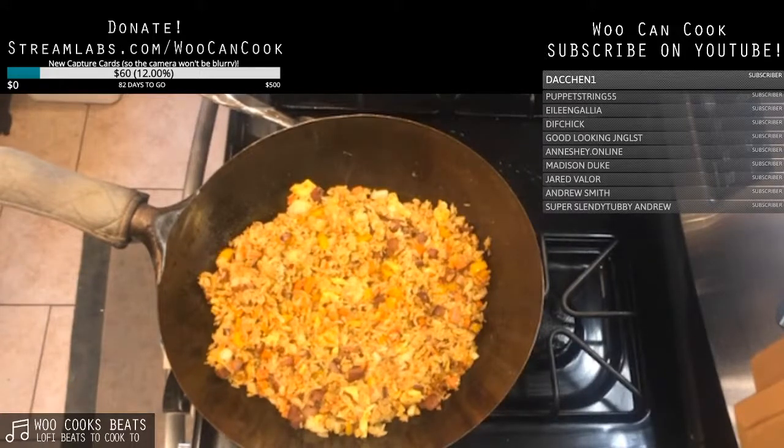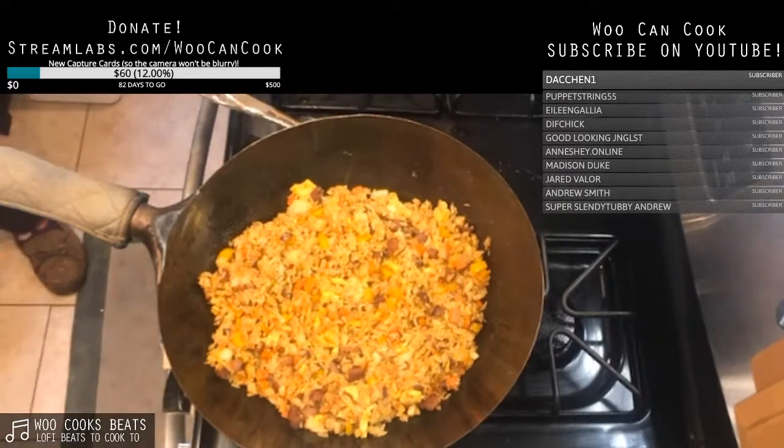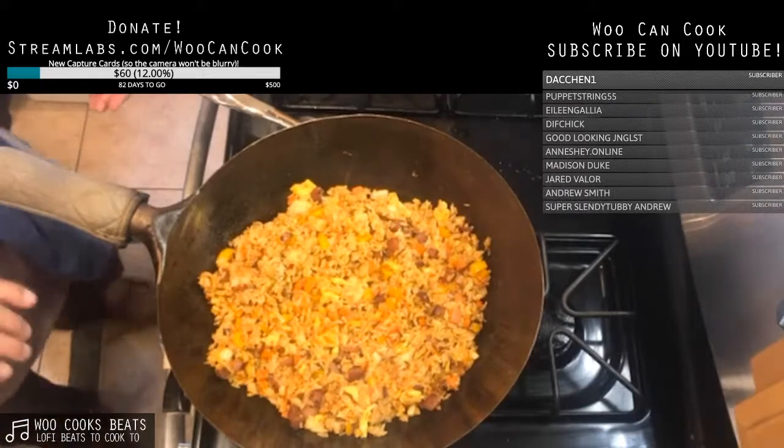Some people asked for bean sprouts. I was trying to figure out a way to put bean sprouts into a fried rice, but I honestly don't think it would work. I think it would be weird, and you would have weird stringy bits in your fried rice. So I cheated a little bit, but I think it'll be okay.